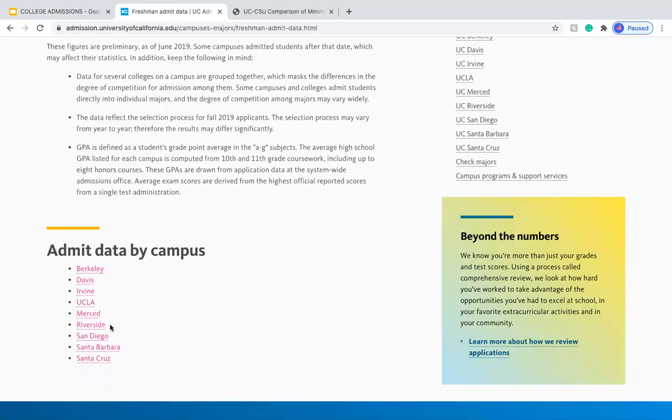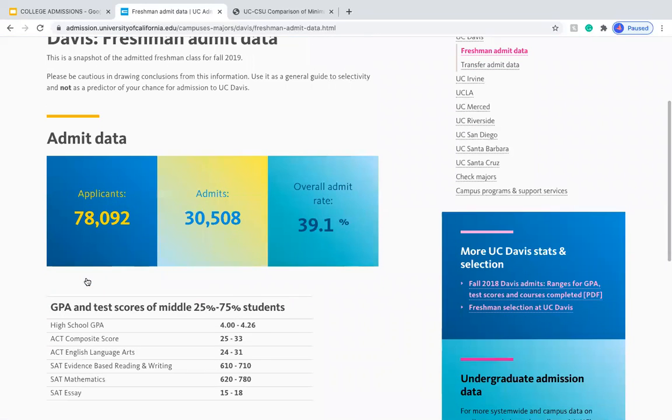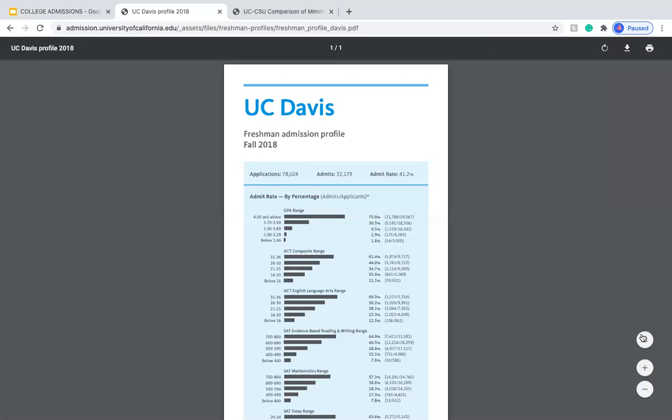So let's say we pick Davis. This is the same information that I showed you guys, but over here, we can go to fall 2018 Davis admits. This is a bit more detailed. So over here, this is what I used.